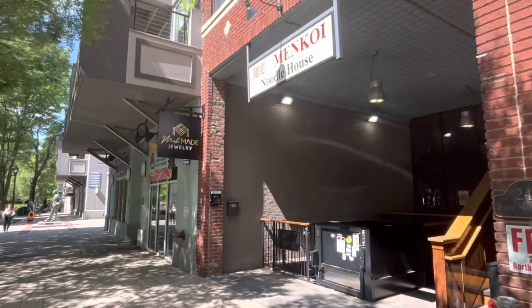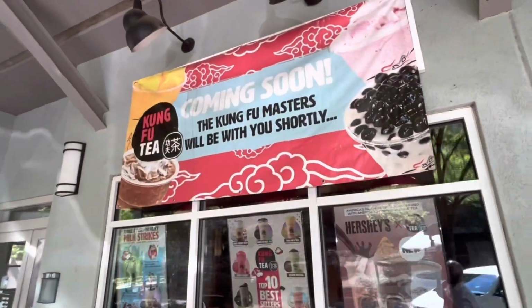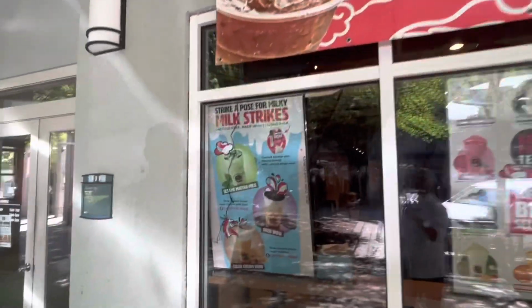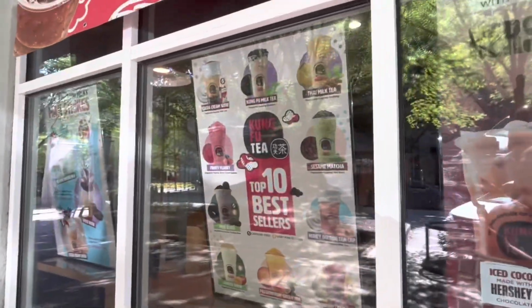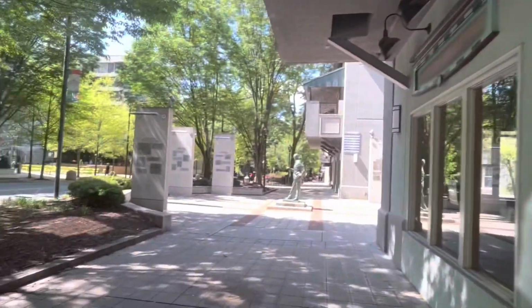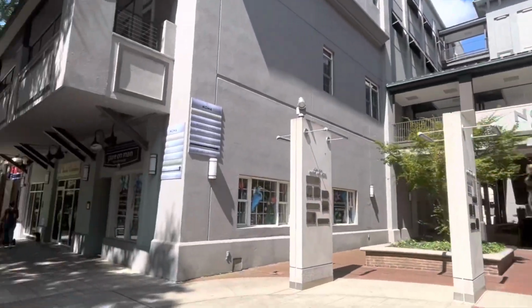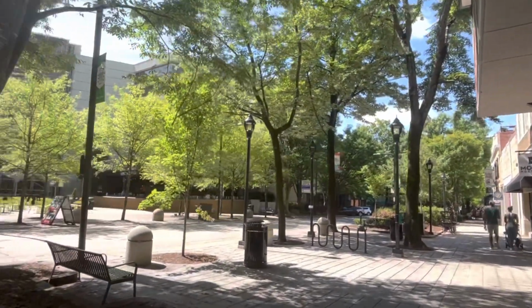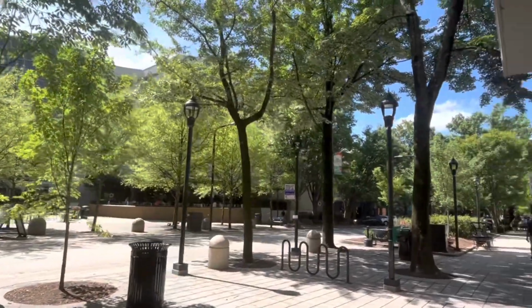It's the Minh Khoi Noodle House. Coming soon. The Kung Fu Masters will be with you shortly. Maybe some boba tea and stuff like that possibly coming here. Check out how the streets are just lined with trees, man, really making Greenville literally Greenville.